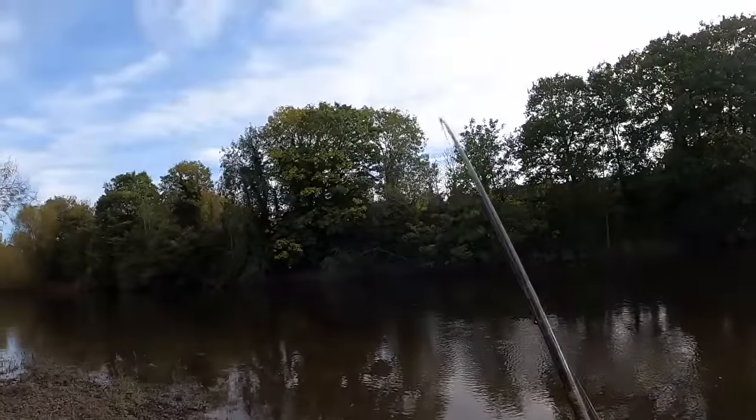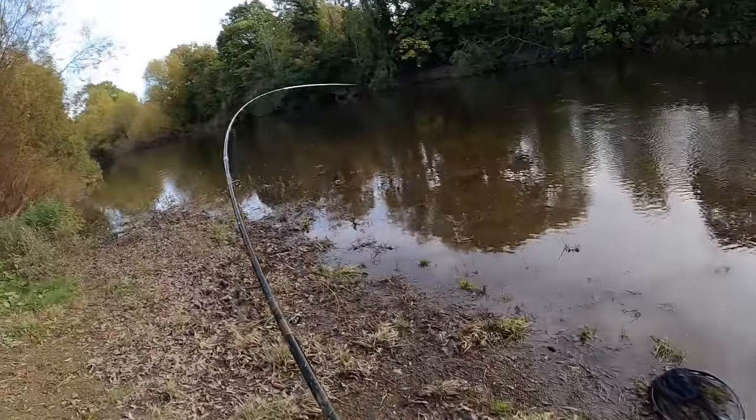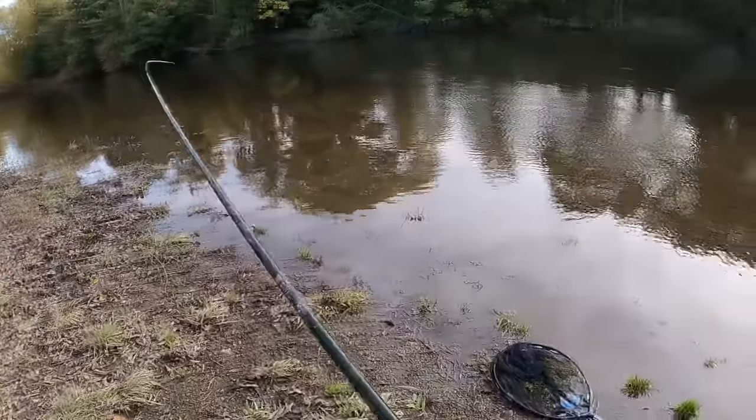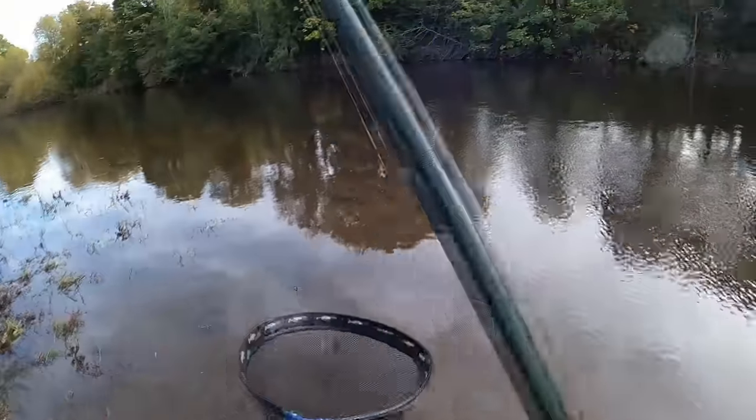Put the other camera off because this feels like a bit of fish. He keeps stripping me out. I don't want him stripping me out towards that boulder or snag or whatever is out there. So I'm going to get him in. I probably won't take this one to hand. I think I'm going to keep the net handy for this guy.